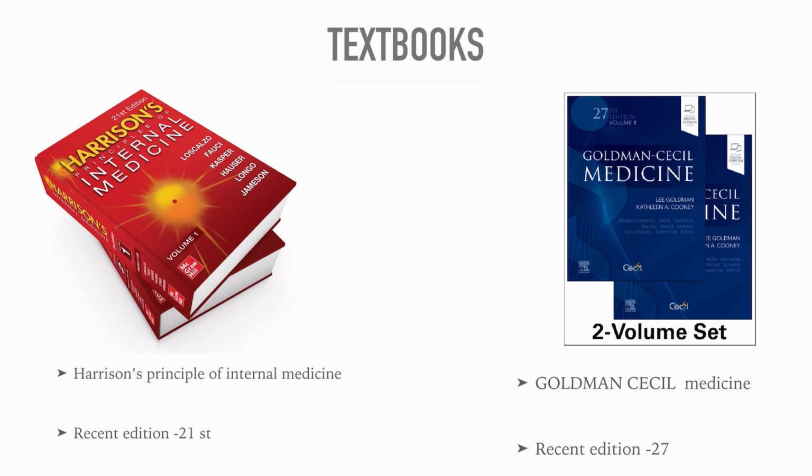Harrison's Principles of Internal Medicine, which is also known as the Bible of Medicine. The recent edition is the 21st, the cost is around 10,000 rupees, and this is the must-have book. During the first year of residency, you have to complete the Part 1 symptomatology part and the important treatment part, of the cases which you see on a daily basis.